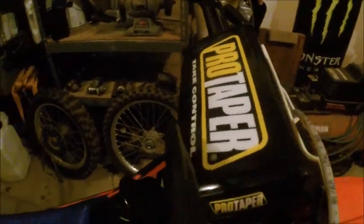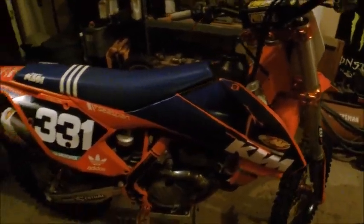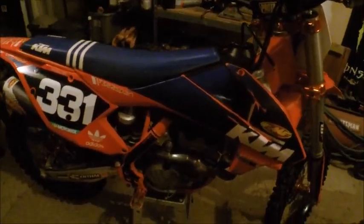And you get to see that right here. You can't really see it in the camera, but there's a little light right here by my fingers that will start flashing when the launch control is on. But overall, pretty sweet bike.